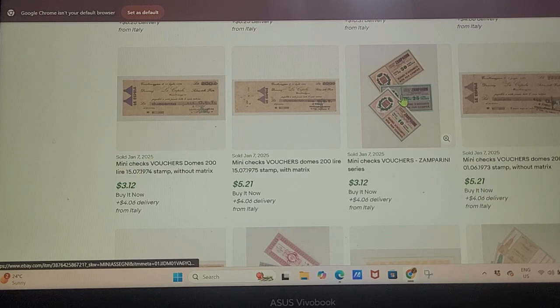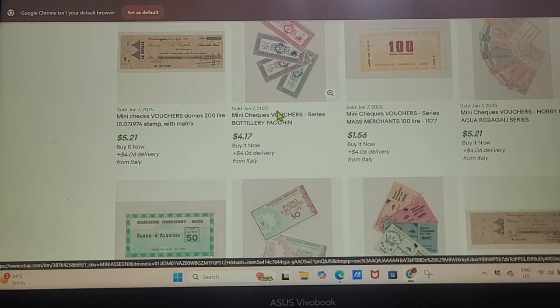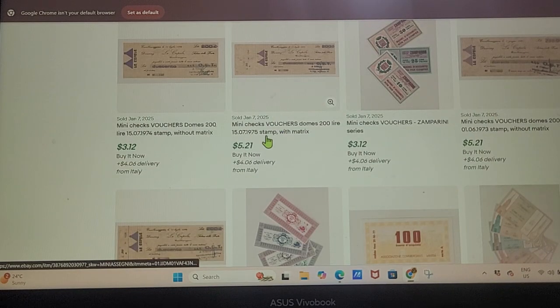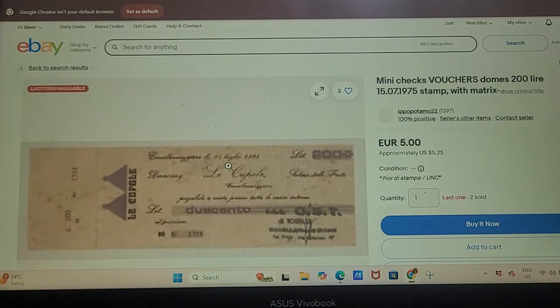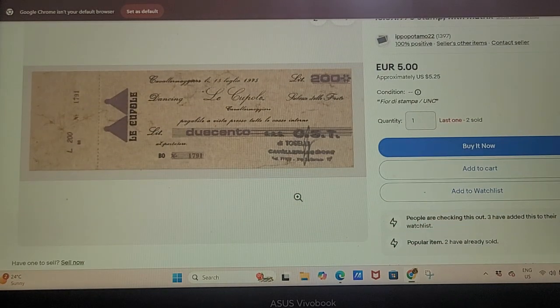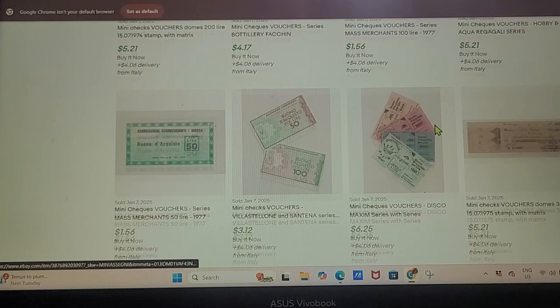Then we have some other ones that are not associated with it. There's a 200 lira, pretty boring, that one. Goes with that one too. 1970, why is it 1975? So, mini voucher check. Yeah, so obviously these were issued, this is probably different. So we're looking at something different, so I'm not too familiar with that.